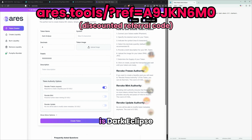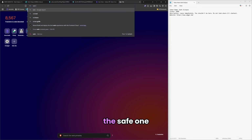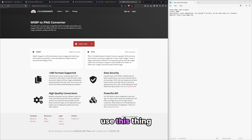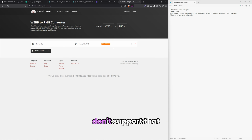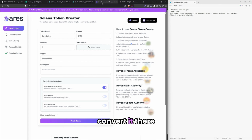Whatever. Token name is Dark Eclipse, and this is a tool, the tool I told you about, a safe one. And I'm gonna use this thing because I downloaded the web page and they don't support that format, so you better convert it. Their website is easy to do. So it's there. I uploaded the decimals and supply. Just don't care about them.